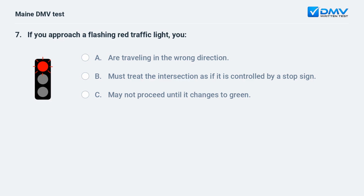If you approach a flashing red traffic light, you A. are traveling in the wrong direction. B. must treat the intersection as if it is controlled by a stop sign. C. may not proceed until it changes to green.